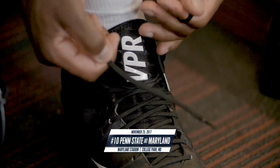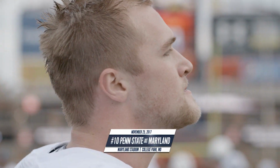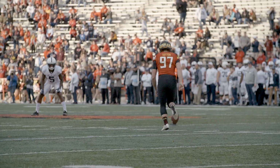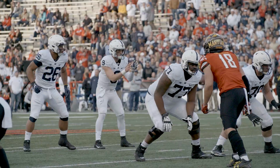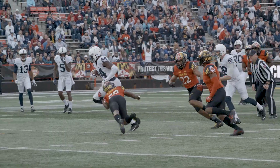Capital One Field at Maryland Stadium as the Nittany Lions close out the regular season in search of their 10th win of the year as they take on Maryland. And we are underway. McSorley back to the air. Juwan Johnson open with a first down across the 40.